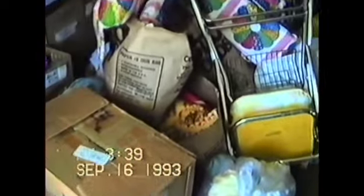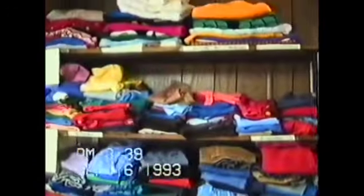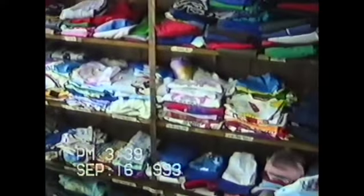And here we have the proprietor, chief cook and bottle washer, June Anderson. And this is all the stuff that came in today. Really? And it's just donated from all different people. All that stuff came in today. Wow. Plus this stroller over here. And this is tops and pants sorted according to size.